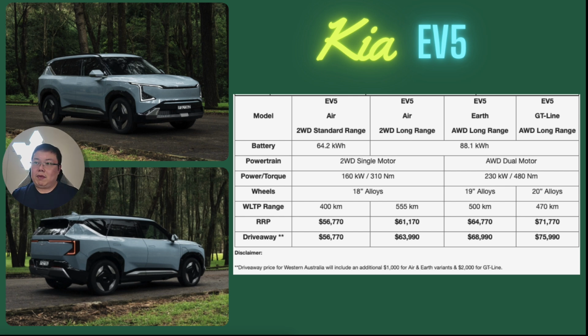This car's obviously been delayed for quite a while. They originally wanted to launch it quite a few months ago, so fingers crossed they've sorted out all the delays. Hopefully the deliveries come soon, and hope to see these on the roads, because some of the Kia EV5 Facebook groups, or the one Facebook group I think, there seems to be a lot of interest in this car, so really looking forward to it.